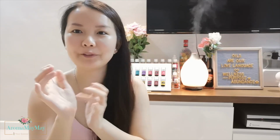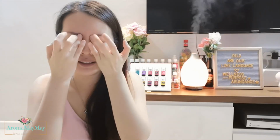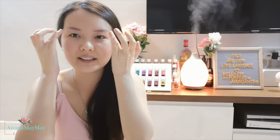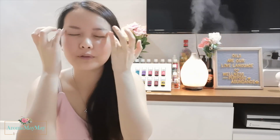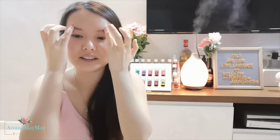And what I normally do is, when there's remaining frankincense, don't waste it, because it's a very, very premium oil. I just pat it in around my eyes. It helps to rejuvenate the skin cells around the eye area.